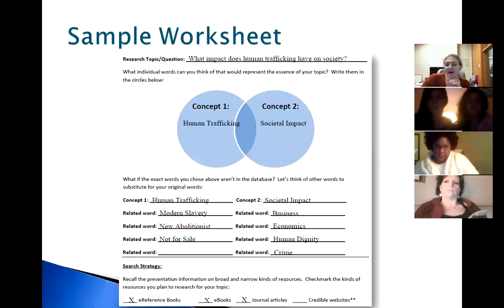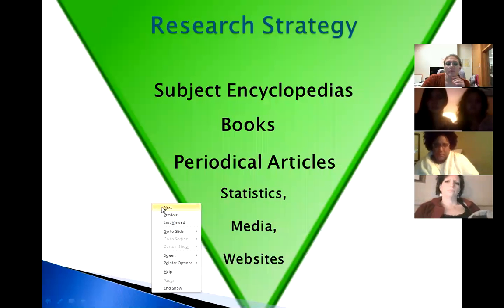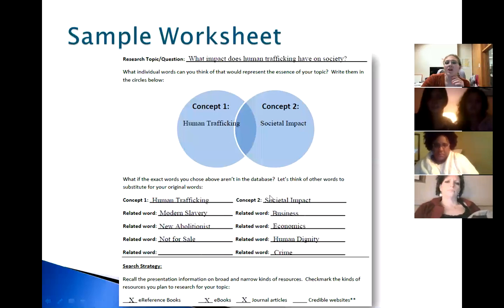So for example, if I were to go into the database and, let's say you cover up the word human trafficking. If that word did not exist in the database, what could I use in its place? In this case, we're going to think of some synonyms, words that mean basically the same thing. So maybe we would think about the modern slavery movement, or perhaps new abolitionist movement, or even the not-for-sale movement. So words that you might be able to trade in, or phrases you could trade in for the initial idea that you had, just in case that database doesn't have that word or words that you were originally looking for.